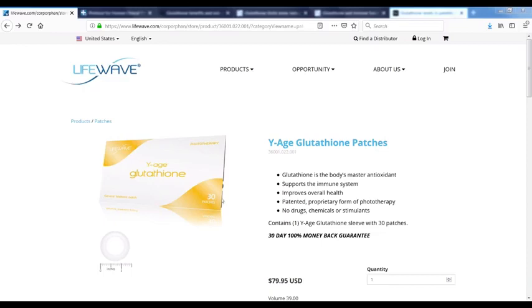For overall maintenance, how often might one wear the glutathione patch? Now, the X39 will increase glutathione levels. It's about 30 to 40% from our research. So that would be perfect for maintenance.